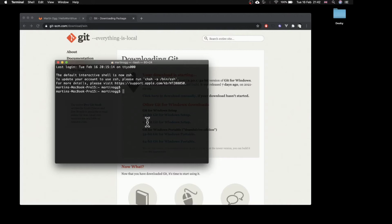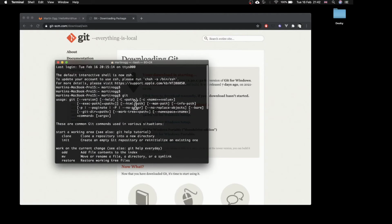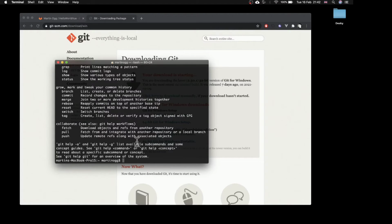But yeah, so I've got my command prompt here. If I type in git, press enter, then it comes up with a bunch of stuff, and it talks about how to use Git. If I didn't have Git and I typed Git in, then it would probably say something like Git not found, or what is Git, or don't understand, and then you'd know you'd need to go and get a new version.